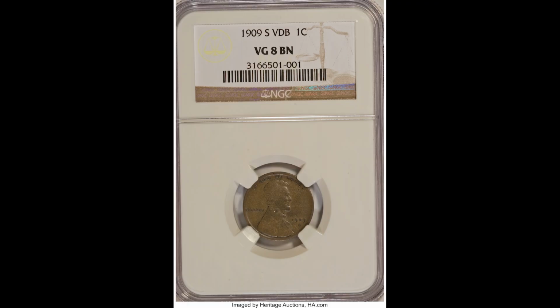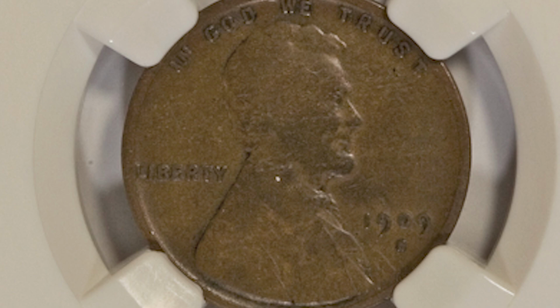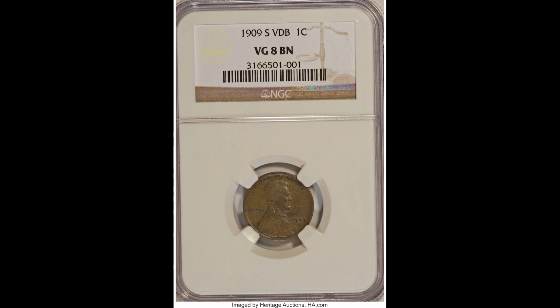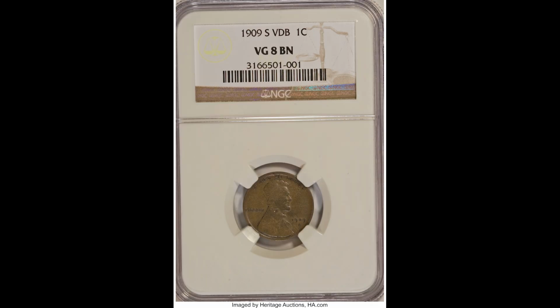Up first, we have a 1909 S VDB graded by NGC a VG8. That is such a low grade, but this penny still brought a lot of money. What you need to look out for here is the date, the 1909 S standing for San Francisco, and also on the back bottom of the coin you will see the initials VDB. VDB are the initials of the original engraver of this coin. This coin only had a mintage of 448,000, which is very low for a penny. So if you have this coin, even in low grade, you have something that's going to be worth at least hundreds of dollars. This coin, even in this low grade, sold for $862.